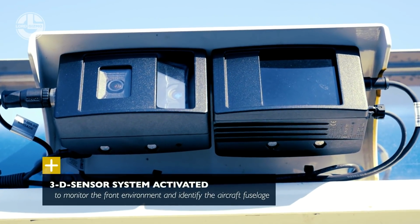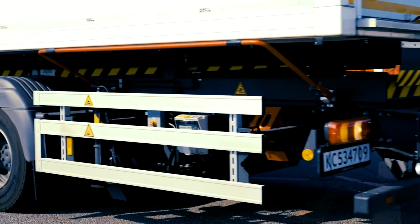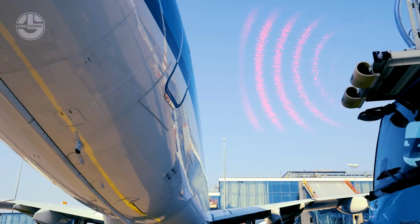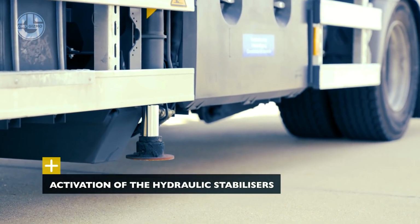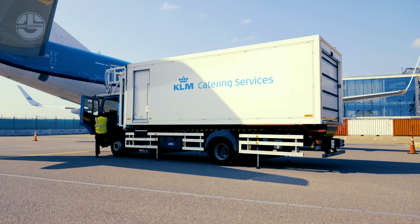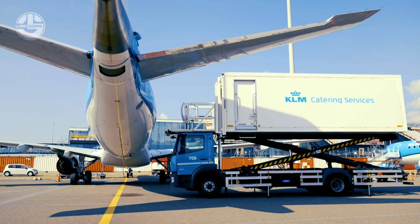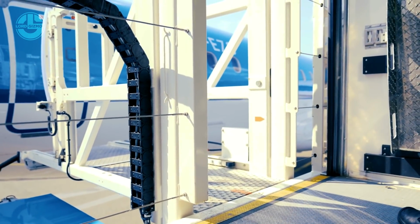If the driver forgets to apply the brakes, the vehicle automatically stops at a distance of 0.5 meters from the aircraft. The hydraulic stabilizers are activated before lifting the service container. The inside controller of the container only works when the operator uses both hands. Moreover, the sliding platform stops at 120 millimeters to avoid damage. In short, there is no way you can inadvertently damage nearby aircraft with the SAS system.